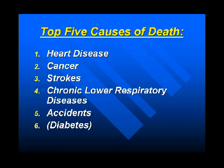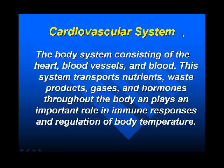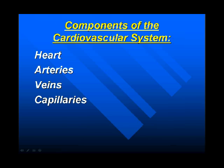And here's just a description of the cardiovascular system. This system consists of heart, blood vessels, and blood. This system transports nutrients, waste products, gases, and hormones throughout the body and plays an important role in immune responses and regulation of body temperature. Okay, that makes sense. There are four components usually of the cardiovascular system.